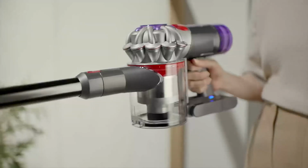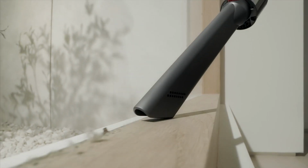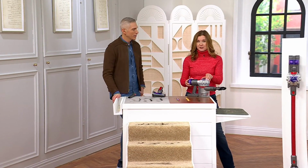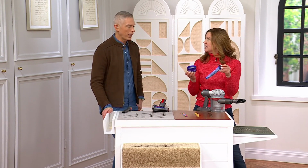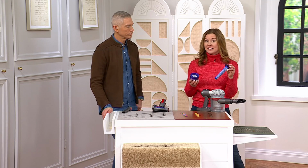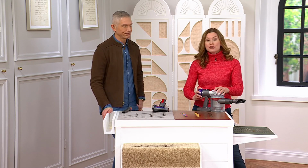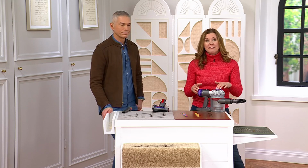You're getting whole machine filtration, which means as you're picking up the dirt, the dust, the allergens, these filters are lifetime washable filters. There's 2 of them on the machine, and they capture 99.97% of dust and allergens as small as 0.3 microns. So when we talk about spring cleaning, allergies, right? We're trying to get our home as clean as possible. It's great to know that the filters are capturing those particles and not putting them back in there.